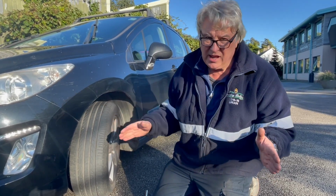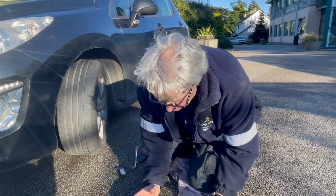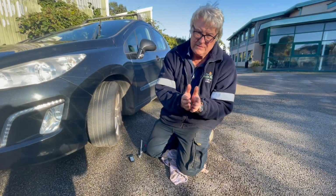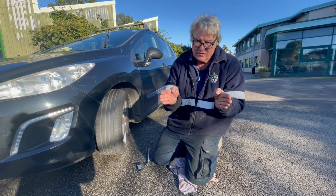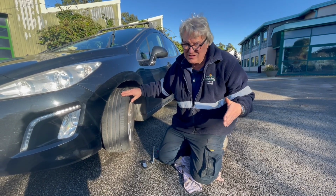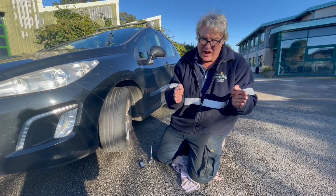The rule of thumb is, if they're both doing this, right, and you put your hands across the floor like so, you feel the inside of your hand scuff. That means the insides are wearing faster. We call that toeing out. Right? They could do the other way, the outside is wearing before the inside, that's toeing in. You may have to go to the garage and get them tracked.